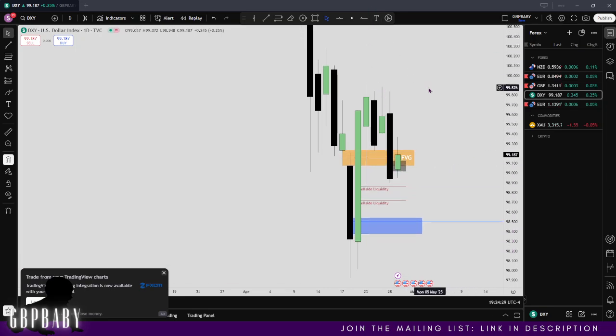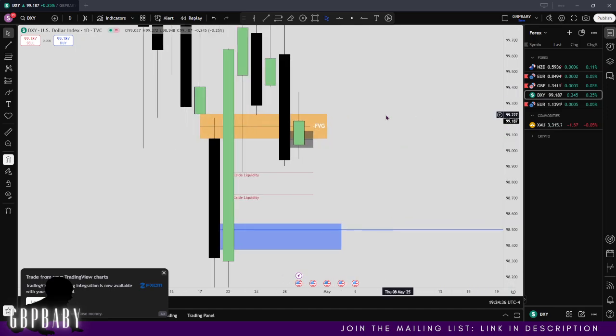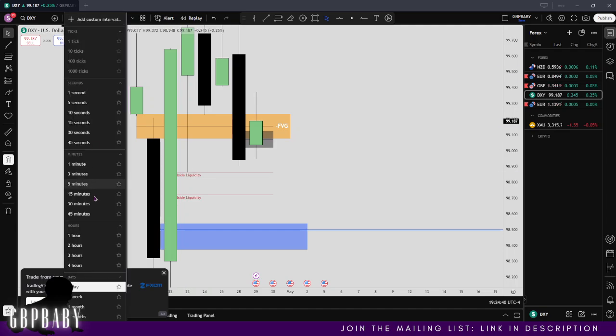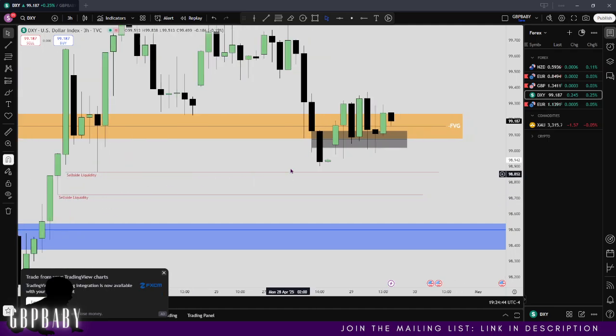So I do suggest you go and watch yesterday's video for more context on my expectations, because they pretty much remain the same for the week in terms of wanting to see price run down into sell stops below Wednesday's lows here. And then if we drop down to the 4 hour, you'll see there's some more relatively equal lows below here as well.